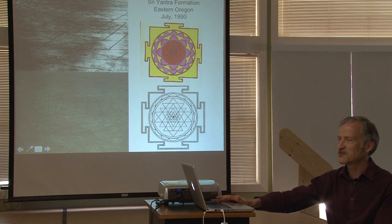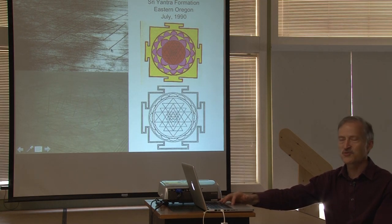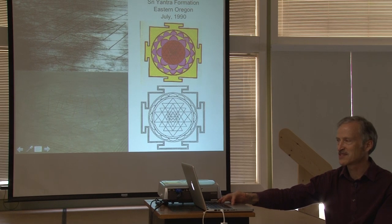And I would like to know why this formation, which was done in a dry lake bed in Oregon, there's no vegetation here. This is not a crop circle, right? It's a design etched in the dry lake bed in the desert, 13 miles of lines, exactly replicating a sacred Sri Yantra symbol of the Hindu faith, which is what this is and this is. These are two representations of the Sri Yantra, 9 perfectly interlocking triangles.